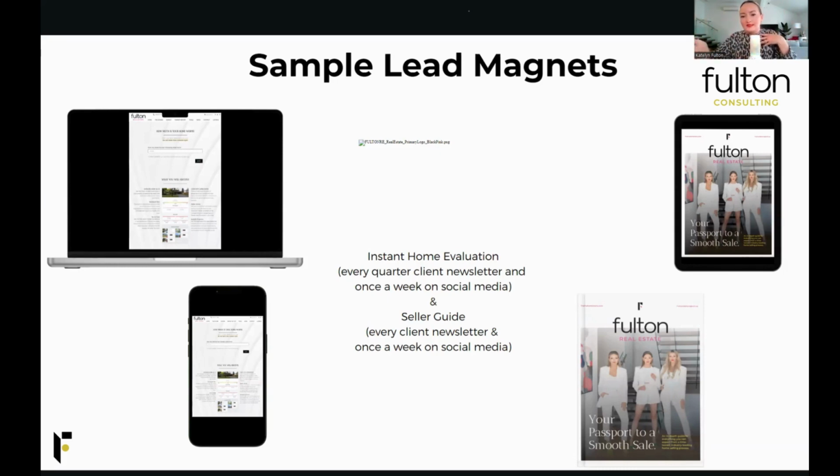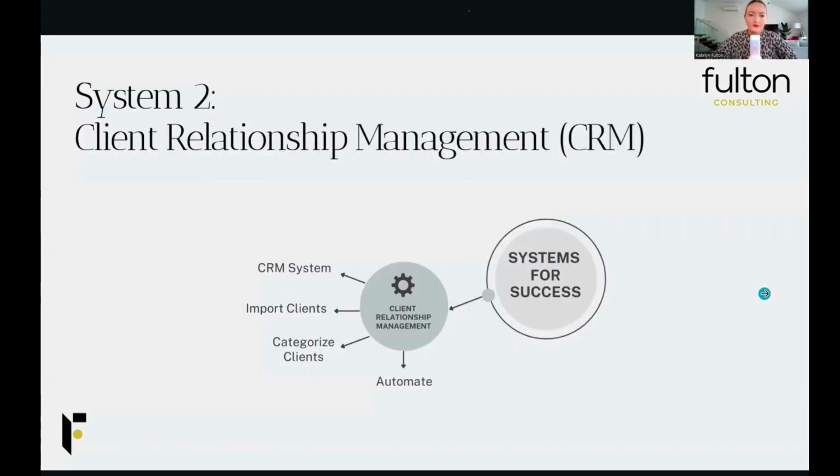And then this is our home seller's guide. So we promote these two things on our platforms. Perfect. I'm sure I'm going to get lots of questions on this one because I always do. So put them in there and I'll answer those at the end.